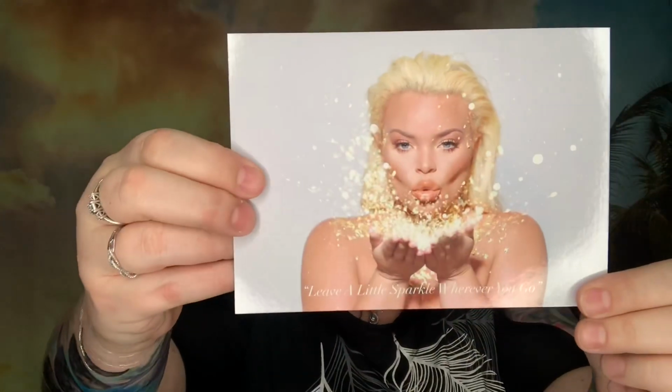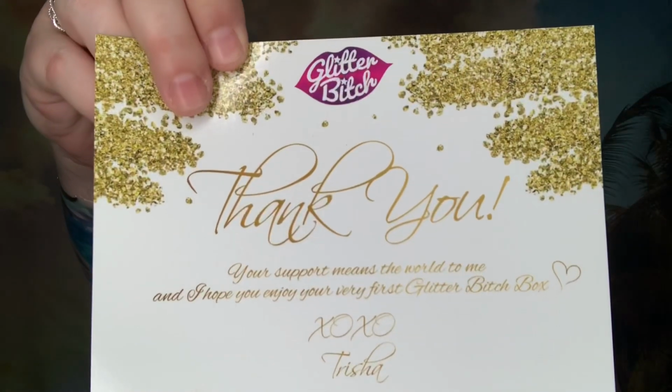So let's go ahead and dive on in here. And I did see she was going to try to change this, I guess, every other month, put a different picture of her. So this is this month's with the card. All right, you guys, let's go ahead and see. It says, leave a little sparkle wherever you go. And it says, thank you, your support means the world to me, and I hope you enjoy your very first Glitter Bitch box, Trisha.